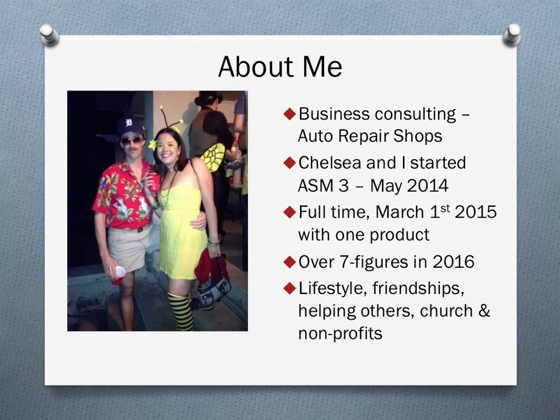And I looked at my purchase history. Now, Chelsea had a little bit more of a background as a shopper, not much, but neither of us had a background in e-commerce. And now we're doing over 7 figures a year and growing.